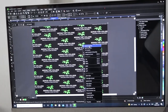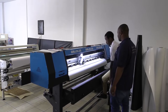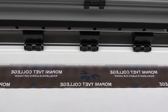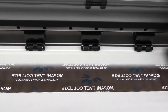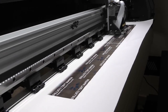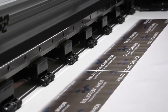Once the design was approved, we arrange it for maximum space saving and begin the printing process. We used sublimation paper and relied on the quality of our AM printer to do the rest of the work. For this kind of job, you need quality, you need speed, you need reliability, and AM printers give me just that.